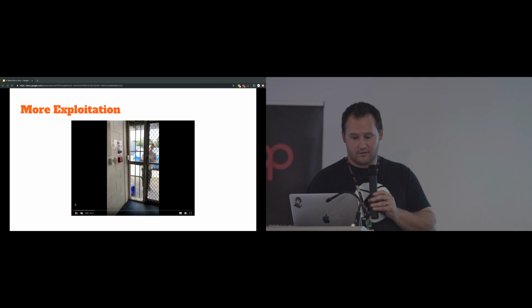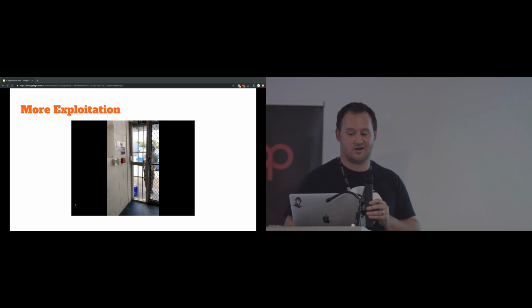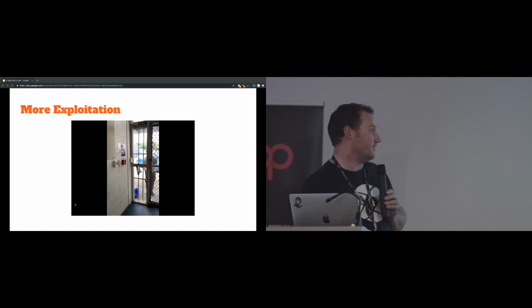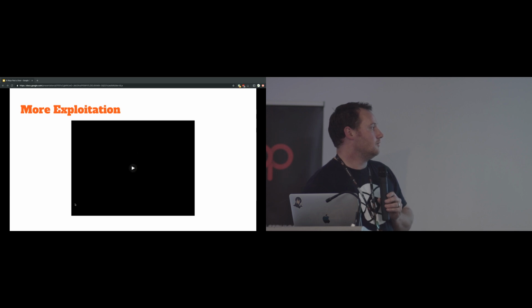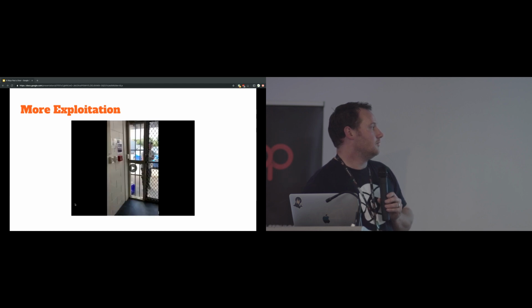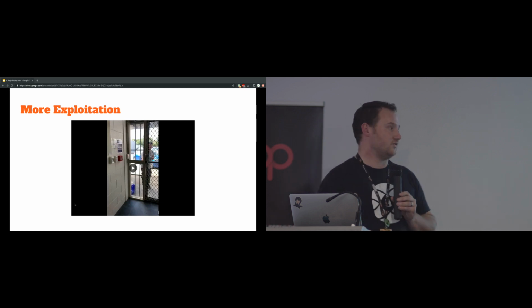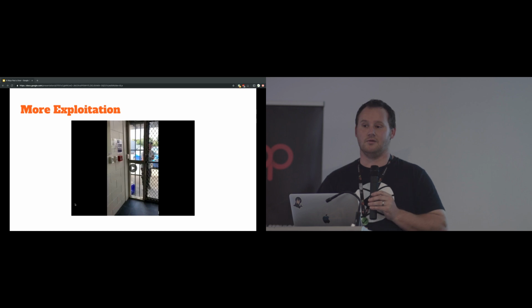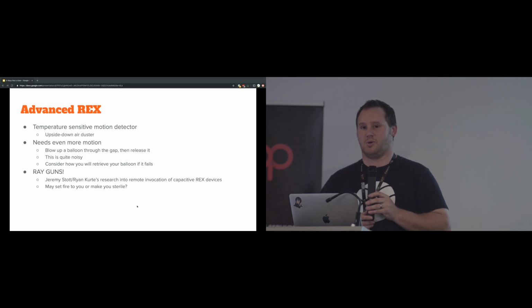Here's another one. This is a KiwiCon schedule on the end of an under the door tool being used to trigger a contactless request to exit device. Sort of noteworthy there is the distance from which that actually triggered the contactless push to exit. We're talking like 30 centimeters away. So I'd speculate that that particular one was possibly using a change in light level to detect when an object was in front of it.